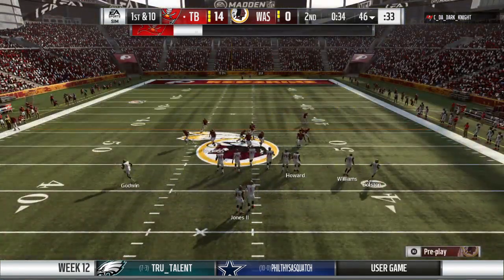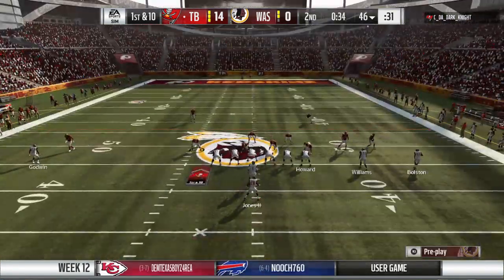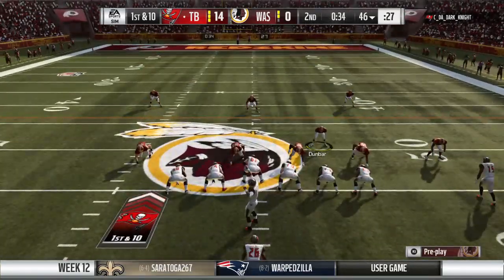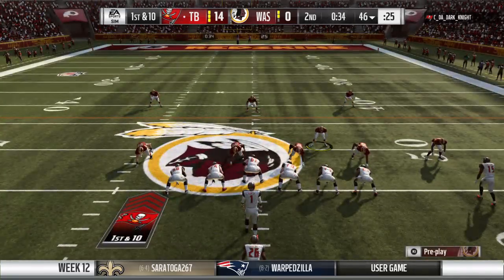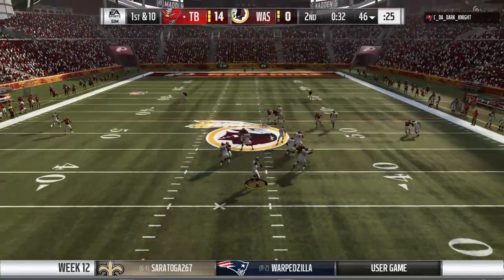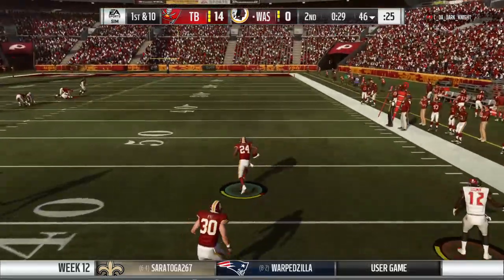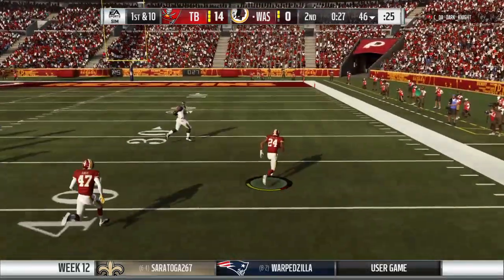Newton now over 200 yards already in this first half. It's 1st and 10. A shotgun snap for Newton. And he fires one that's intercepted. Picked off around the 41.